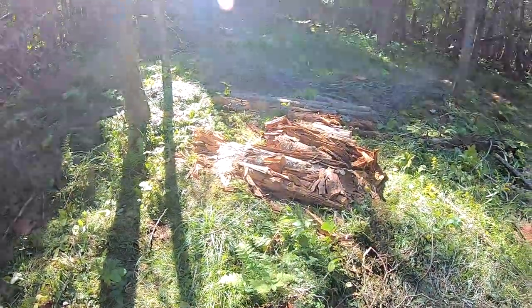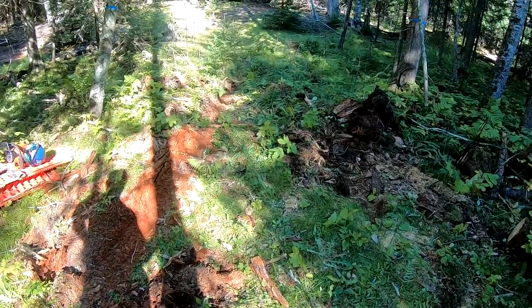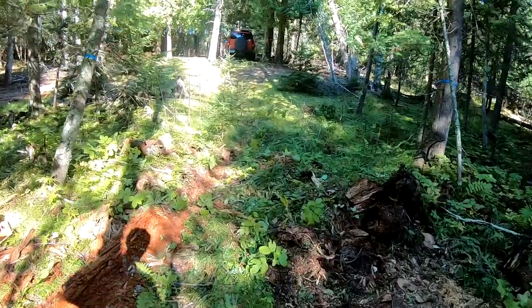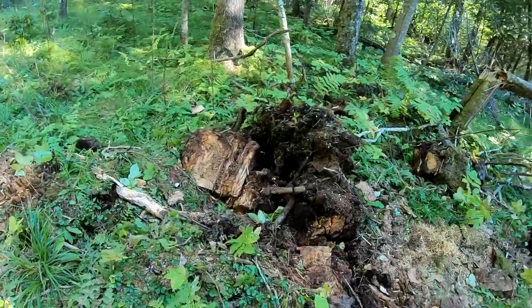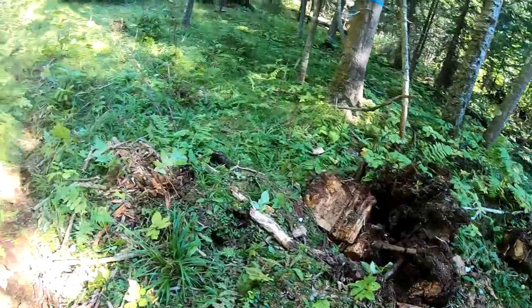It's always hard to guess tire placement. And then I just had to keep the lockers on and just go, and got through here pretty easily. I knew whatever was in the way was soft and would yield. Same thing there when I cut up this stump. I piled everything there to fill the holes.